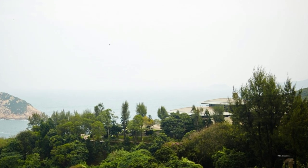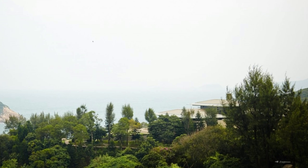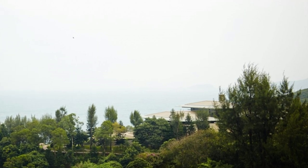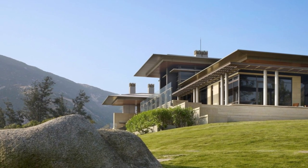Hong Kong Villa, Shek-O, China. Design Principal, Jim Olson. Set on a rocky hillside overlooking the South China Sea in Shek-O, a historic fishing village in the southeast corner of Hong Kong Island, this house is designed to face the elements and bring in the stunning views of the coastal scenery.